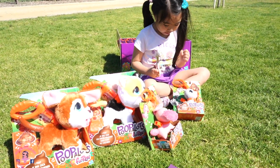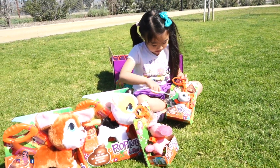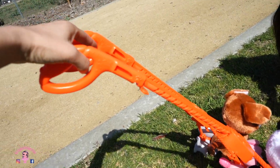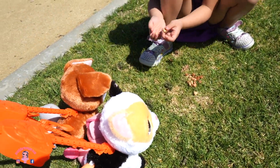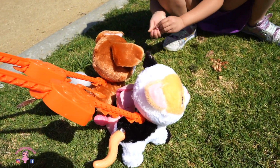Yeah. All right, let's unbox them. We got our pet on the leash. And we got treats for them. So let's feed them some treats before we take them on a walk.